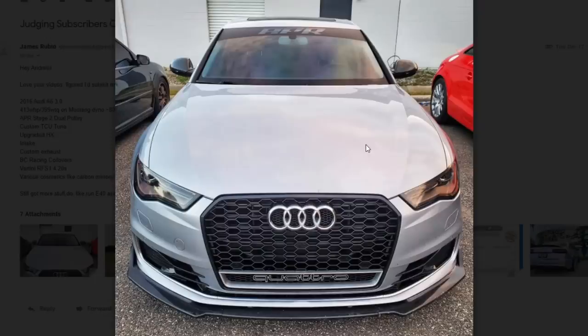All right, boys, last car. We have a 2016 Audi A6 3-liter pumping out 413 wheel horsepower and 399 wheel torque on a Mustang dyno. He also gave me the temperature, said it was about 80 degrees out. I mean, come on. If you're going to tell everybody that, why even list your horsepower if you're going to make up an excuse for everything? But anyways, that's a solid number right there.